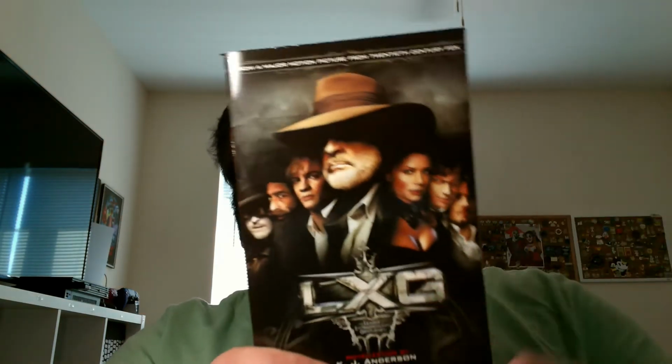Next up, this one I was really excited to find. There were a lot of copies of this one, and I think there's an ongoing joke between Matthew and Adam with this particular book. I believe this is the book. It's a major motion picture from 20th Century Fox, novelization by K.J. Anderson, based on the screenplay by James Dale Robinson, based upon the comic books by Alan Moore and Kevin O'Neill. We have LXG, The League of Extraordinary Gentlemen, with, of course, Sean Connery front and center.